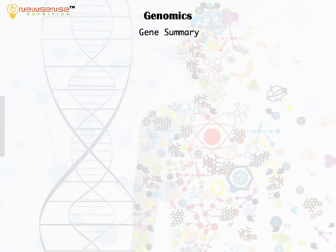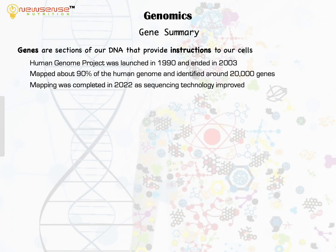Really quick refresher on genes and genetics, because we could spend an hour on this alone. Genes are sections of our DNA, and they basically provide instructions to tell our cells what to do. A little bit of chronology here. The Human Genome Project was launched in 1990, and it ended in 2003. Its goal was to map the human genome, and they did end up mapping about 90% of the human genome. They identified around 20,000 genes. At that point in time, they were at the limit of what technology would do, but as technology improved, they completed mapping the human genome in 2022. So you'll notice that's only like 3 years ago. So this is very new science. We learn stuff every day about genes and about what areas they relate to and how they function and that kind of stuff. So very, very new, very, very changing.